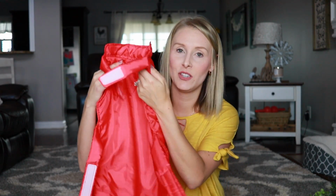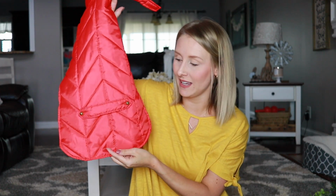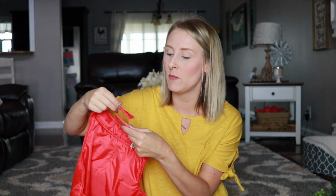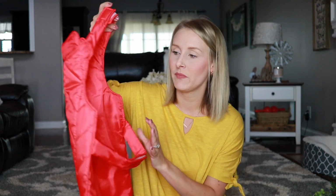So I got those. Then next at the Target dollar spot, I got this cute little doggy jacket, and they had black and red. I got the red one. It's still a little bit big for her. I went with the bigger one instead of the smaller one. They had different sizes because she's still growing so fast, but I thought it was cute. I don't even know if she'll ever wear it.